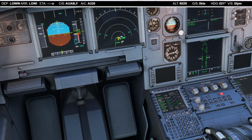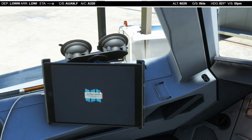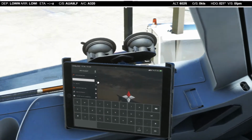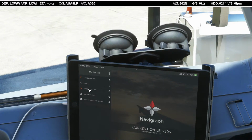So, what's also very nice is that we have the Navigraph charts. Boarding complete. Okay, that's great. Oh, already 8 minutes over. So, my flight. Okay. Import sim brief. Okay, there we go. Wonderful.